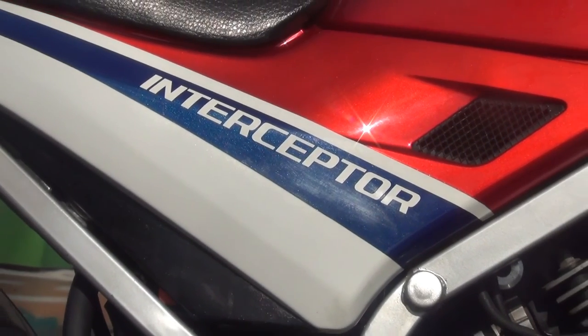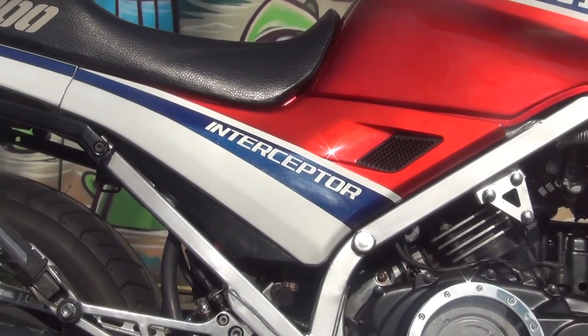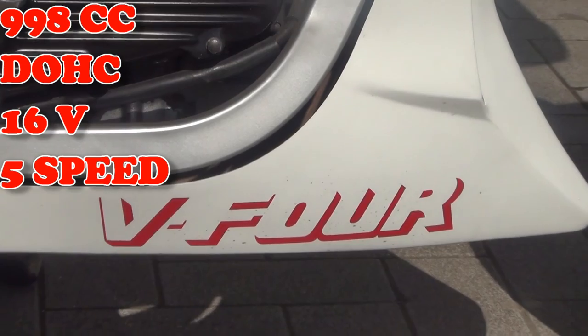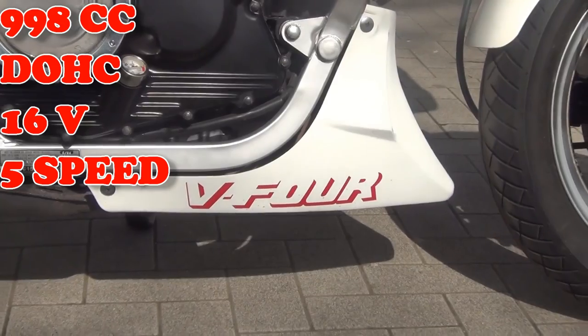The name Interceptor speaks for itself. Superbikes will always get your heart pumping, no matter if they're new or old, and there's certainly no disappointment here. VF's 998cc dual overhead cam 16-valve V4 engine is derived from the iconic Honda V65 Magna, and that guarantees great acceleration.